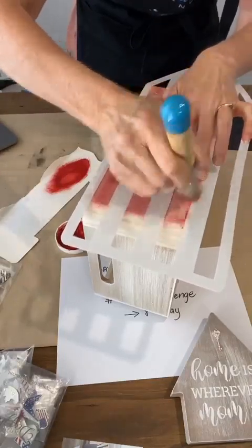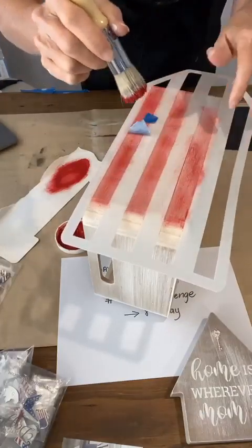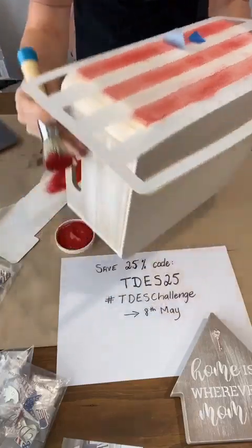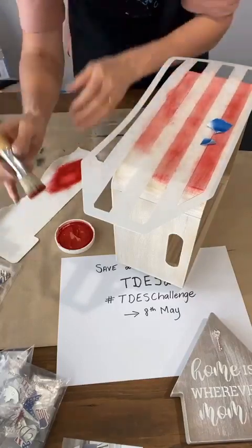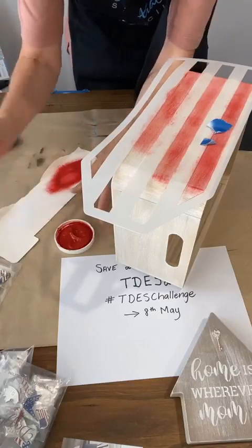Oh, a little bit of a stripe up there at the end. I feel like I would work better if I turned this around to get on this end. Sometimes you just have to turn your project around, because I feel like I'm better coming from this angle rather than trying to finish it off on this side.